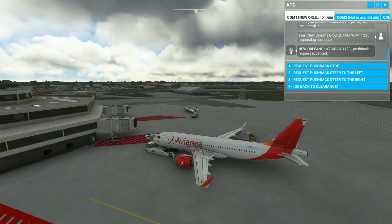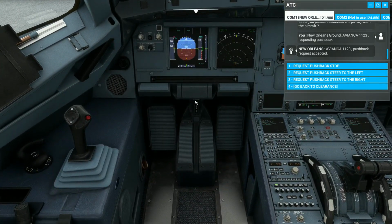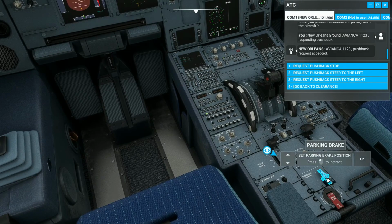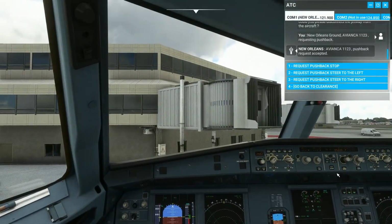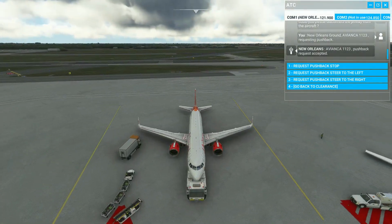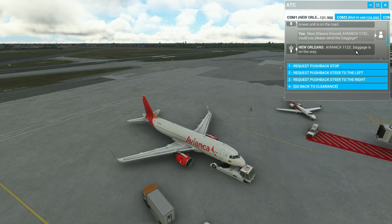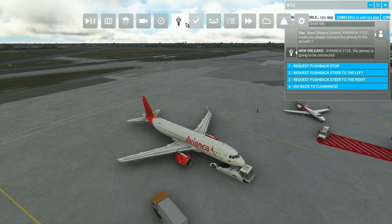Okay, now we should be getting our pushback here. Let's make sure the parking brake is off. Park brake right here, off. Okay, now we're going quick. All right, now we're going to have them. Let me see what runway. First of all, I'm going to do this too.